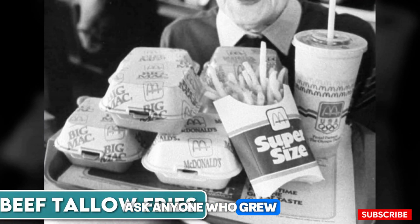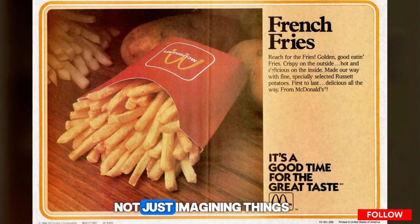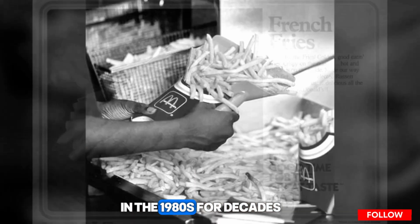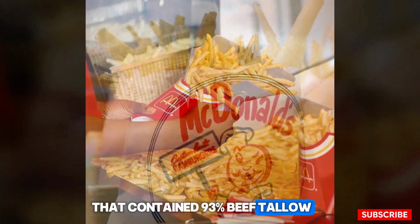Ask anyone who grew up eating fast food in the 20th century, and they will tell you that the French fries simply tasted better back then. They are not just imagining things, because the cooking recipe was entirely different in the 1980s. For decades, the restaurant fried their world-famous potatoes in an oil blend that contained 93% beef tallow.